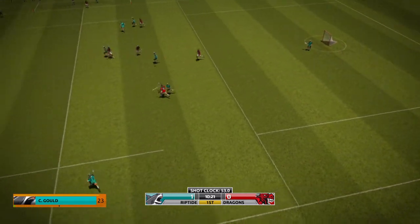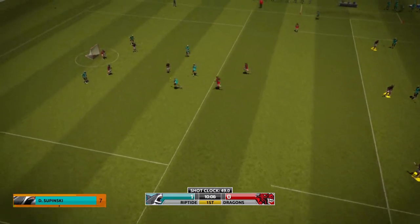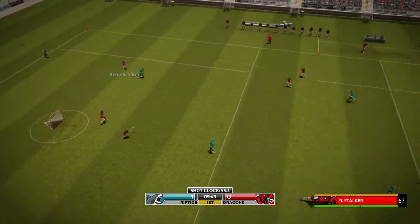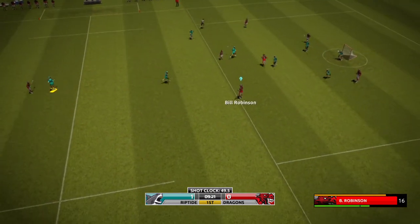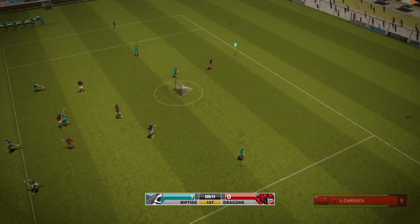Transition opportunity now. Gary. Here's a take. Oh, quick thinking. Medine with the save. Ball top center. With the shot. Goes wide. Red ball.